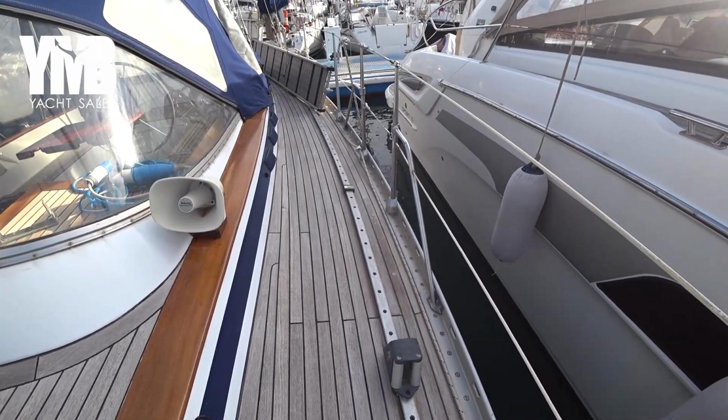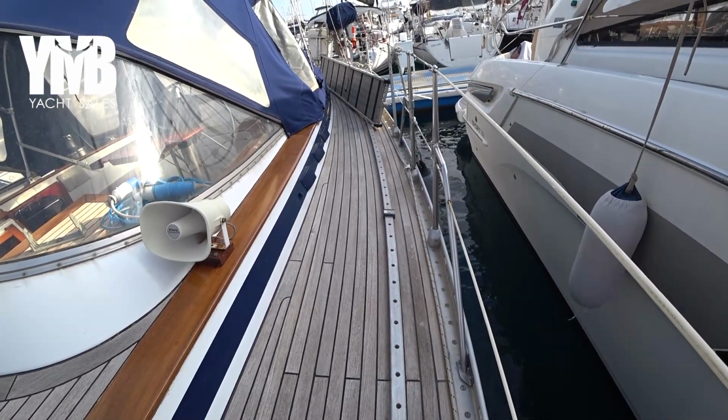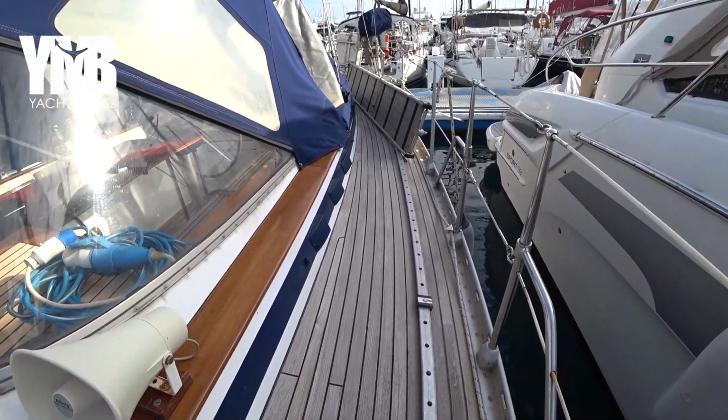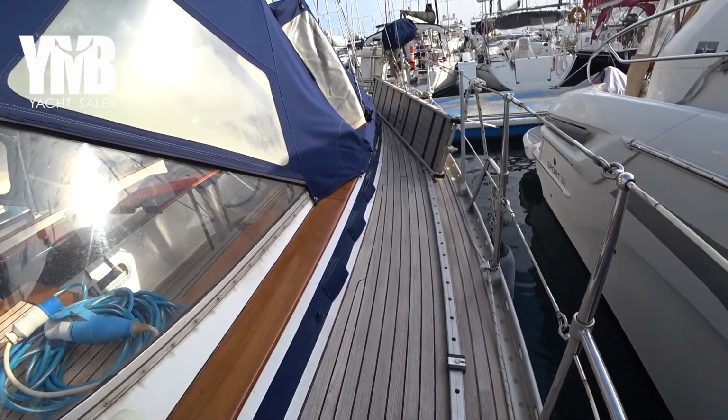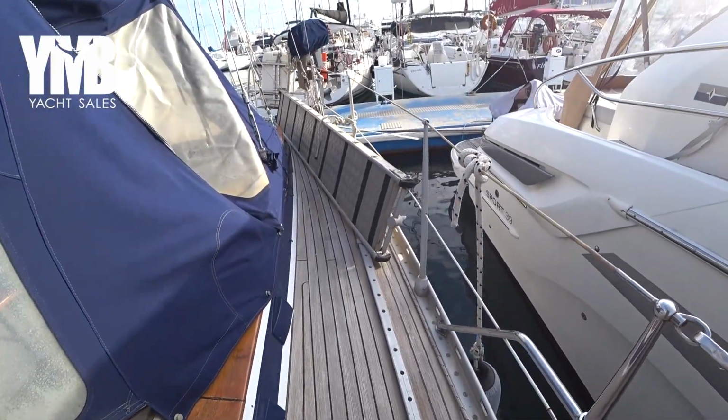Now, though this boat is from 1978, she's 43 years old, she looks in really good condition. You don't see cracks on the fiberglass or the gel coat. Everything is in place and in good condition.